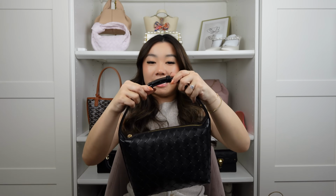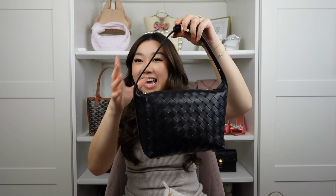You can wear this as a shoulder bag, just like this. And of course, you'll wear it with just a little top handle like this. I will be doing a full review on this bag and comparing it to the Bottega Mini Jodi.